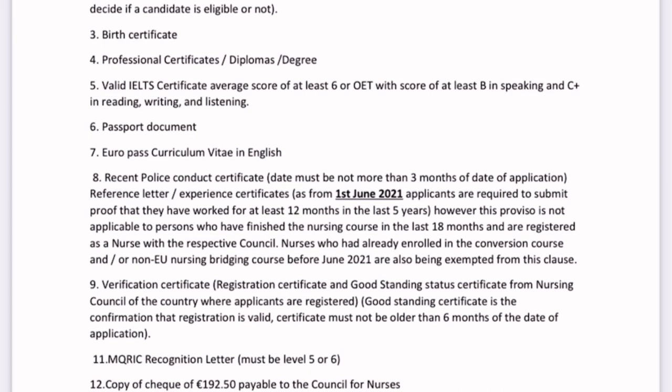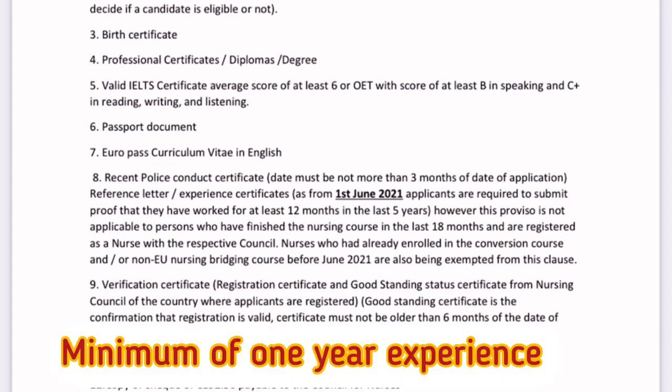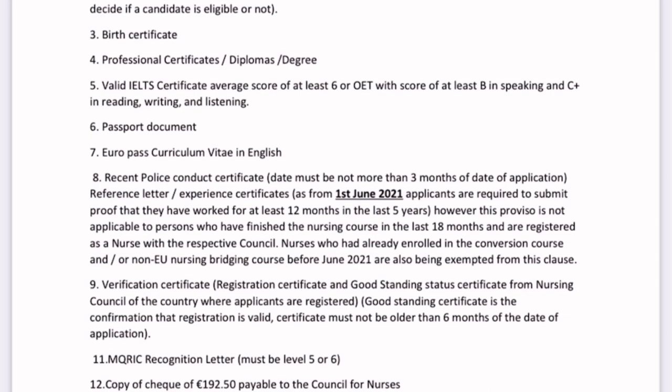It's your license. You also need your diploma certificate or your BSc degree. You will present reference letters, so if you've got years of experience, you can also present. You need a certificate of good standing. You also need your transcript from your school of nursing or from your university. An English test. You can present OET or IELTS.